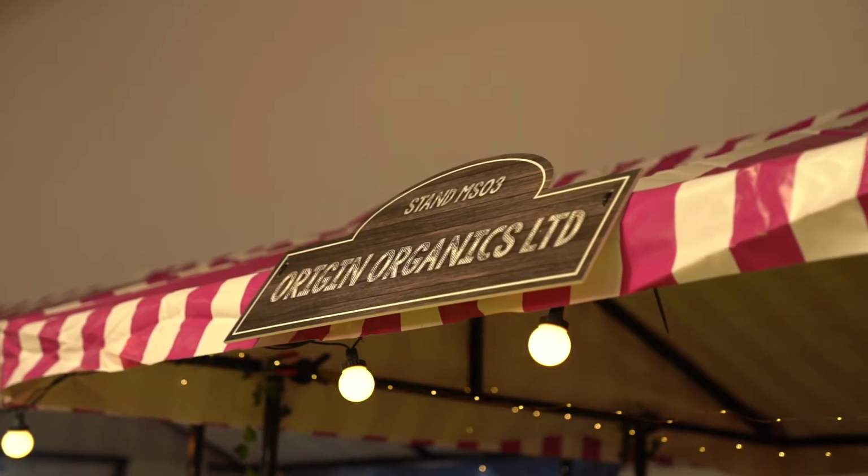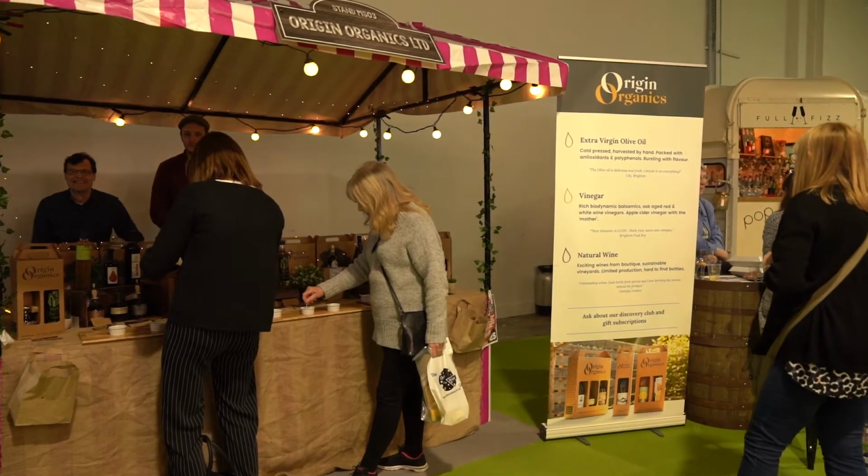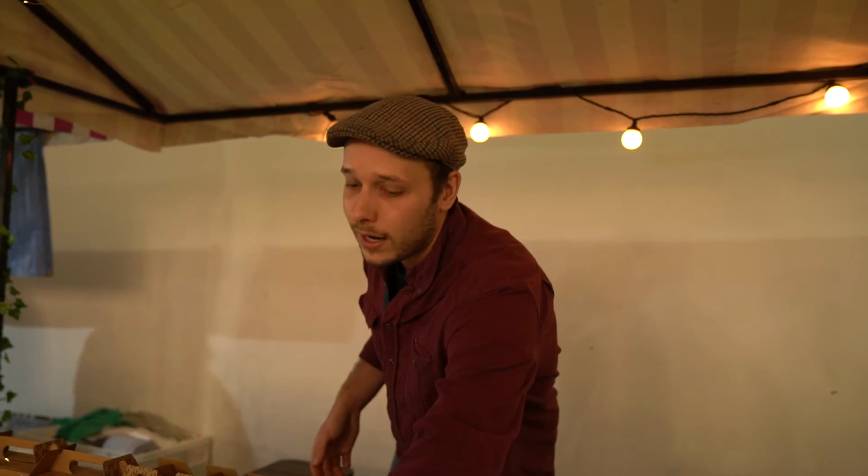So Origin Organics, the idea started when I was travelling, working on organic farms when I was younger. When I was 19, I went to live on and work on this olive grove with Luis. Yeah, lovely man, and I just learned all about olive oil and organic farming. Had an absolutely fantastic time. So I sort of fell in love with the organic agriculture and decided to source from my travels and friends in Europe, source sustainable organic products.